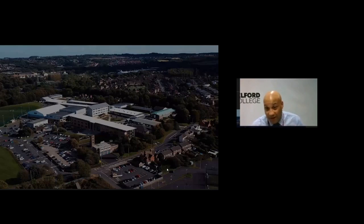We are based right at the back, by the playing fields, by the football pitch, by the row of trees. You see 2 buildings there. That's our construction centre, and we had an extension built 2 years ago, next month, purposely built just for our construction courses. So that's how much we are expanding within the area and within the college itself.